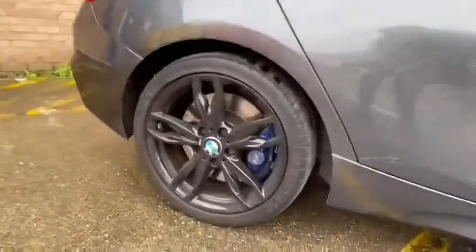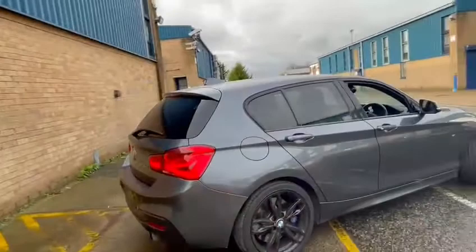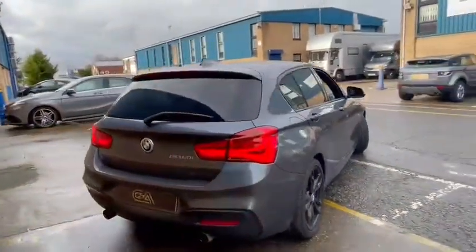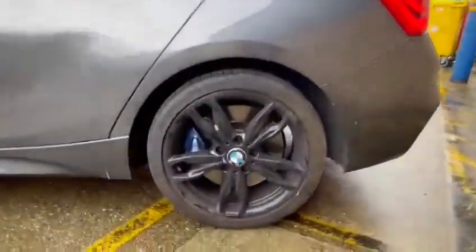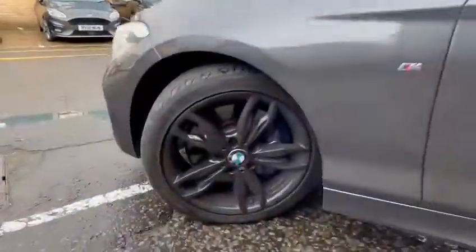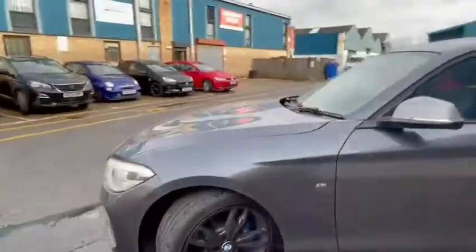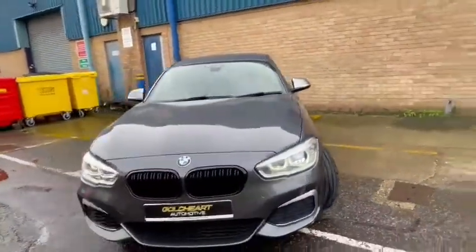Good tread on all tyres, they've recently been changed. The brake pads and discs have also been changed. This car has also received a stage one remap from Velocity Tuning. They're based in North London. So the car's putting out around 400 to 420 brake horsepower. Standard horsepower, I believe, is 340.